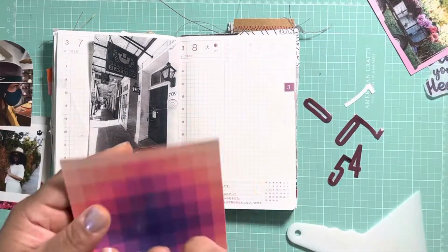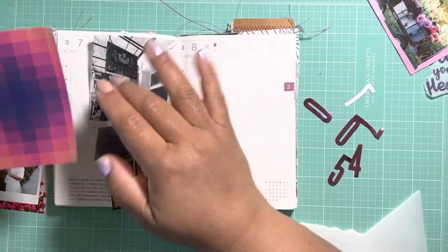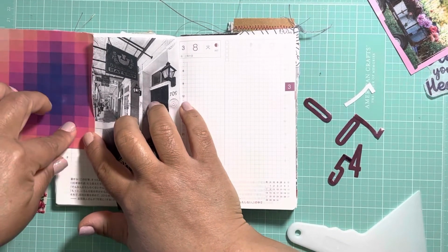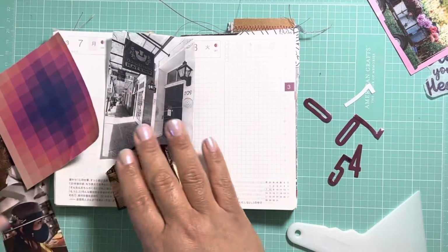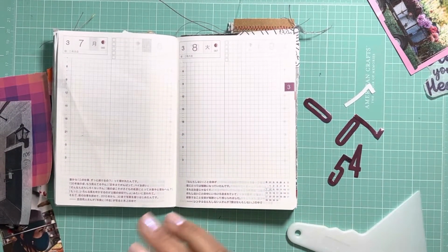And I need to bring in the geometric shape. So what I'm thinking is maybe to cut this down or something. I don't know. Let me, as usual, I never know. So how about I just start gluing things down?